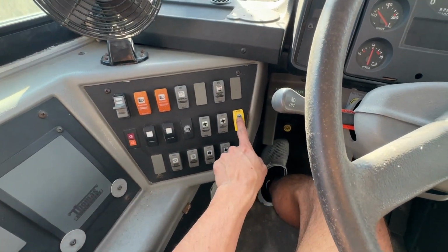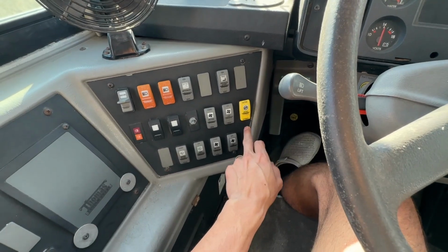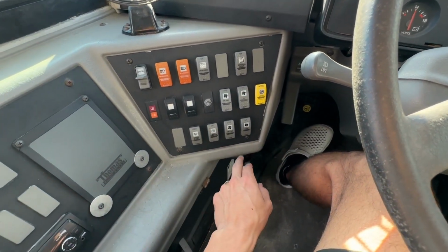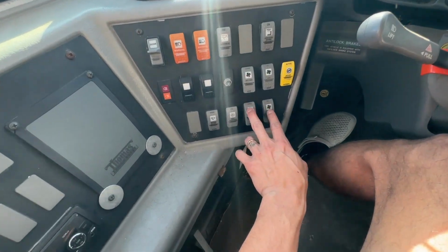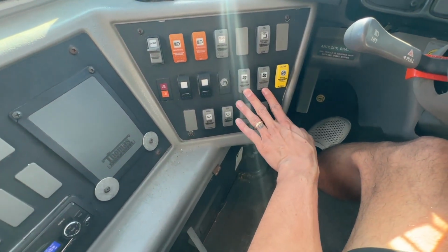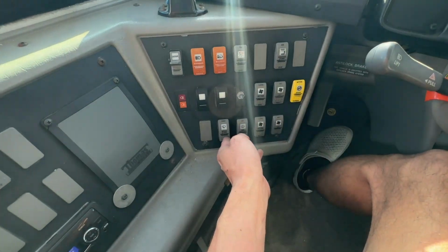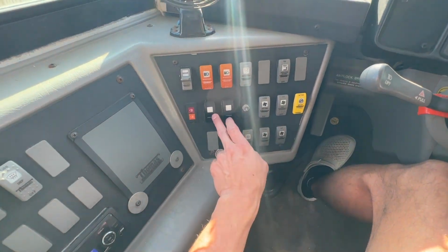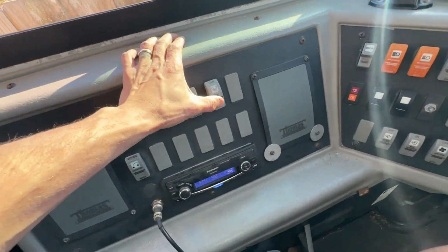This is pretty cool. This kind of makes the engine more quiet when it's really idling and stuff like that. Both AC units right here. That's the front. This is the back. So we can turn those off. This is my washer fluid. This is to turn my wipers on, and the speed. These, I don't know what those do yet. Really not sure. My defrost right here.